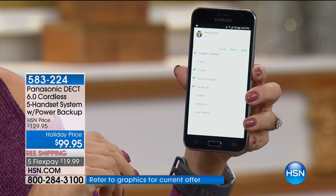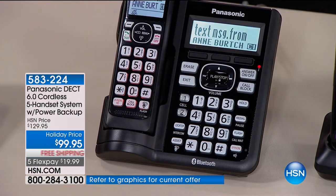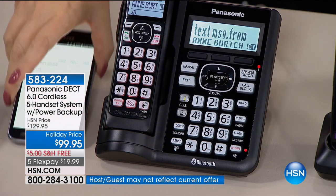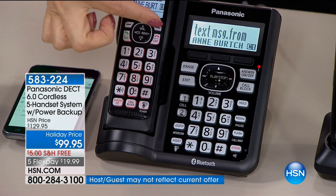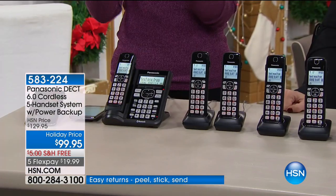It is truly amazing. Oh, and I'm receiving a text message right here on my cell phone, but look at this. Because it was on a charger. And Bert. I just got a text message from my friend Annie, and all of my home phones were notified, so I know I need to go to my cell phone and check and see what that message is.